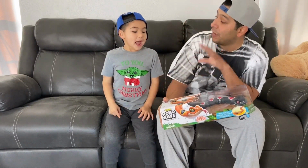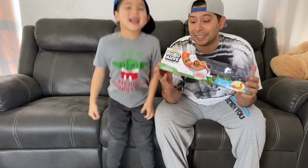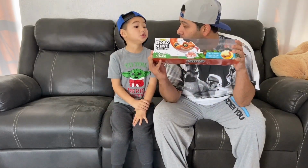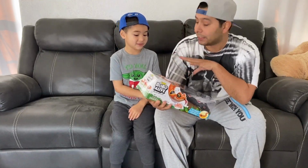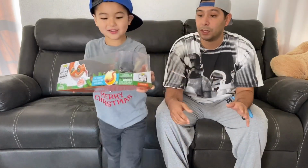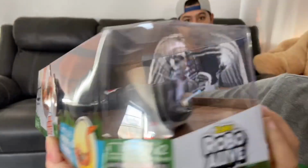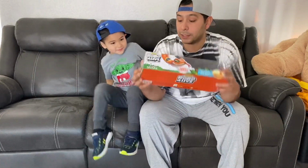Today we got something very special. It's a robotic snake. This is ROBO ALIVE. You don't have the control. It goes out by its own. We don't see a control in here. He's right. Yeah, you are right. This is a real life robotic pet. Look, guys. You can see right in there. There's no controller.